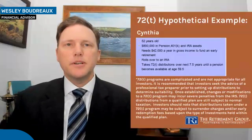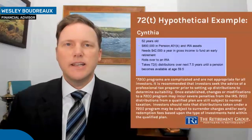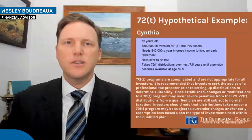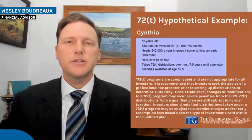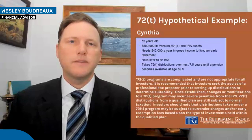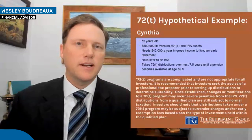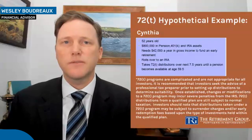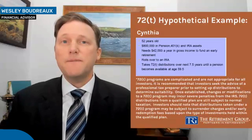Now, look at an example here. Let's take a look at Cynthia in this case. She decided that she's got enough money set aside. She's got lower expenses. She's got a pension coming due at about 60 or so. And she's got about $800,000 set aside that's liquid. Maybe a combination of her 401k, another IRA, maybe a lump sum pension she took from somewhere else in a transition. And her question is, okay, I'm 52.